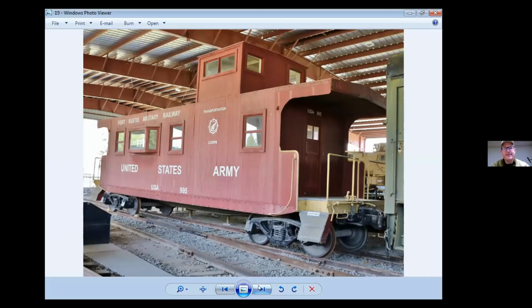Steel bearings on the end, but wood sides. Yeah, it's a very interesting car. I really wish the people at the museum could have been able to tell me more about it. They said, we don't know nothing about no train stuff. That's actually what they told me.